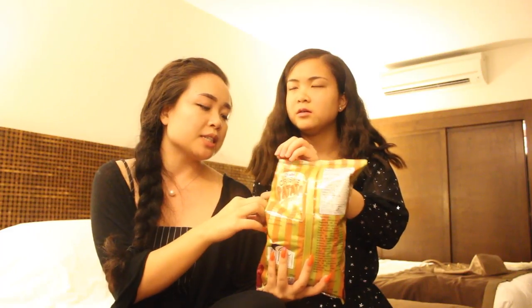Oh. It smells like a baked potato. No, it smells like vinegar, actually. 1, 2, 3. We ended on a good note. Mm-hmm. That's good. Oh, it has the texture of clover chips. So it's like a clover chip, essentially. But clover chips have cheese on it. But this one is supposed to taste like a baked potato. Patata. Mm.